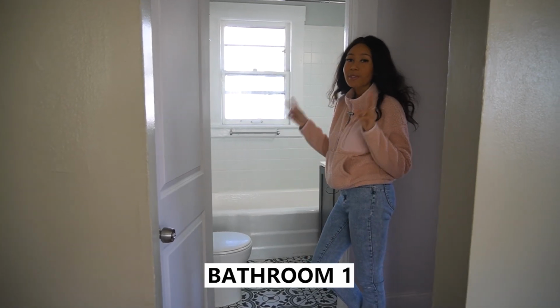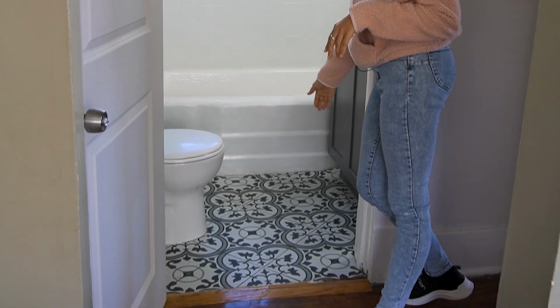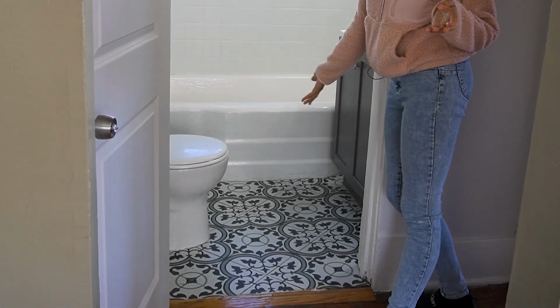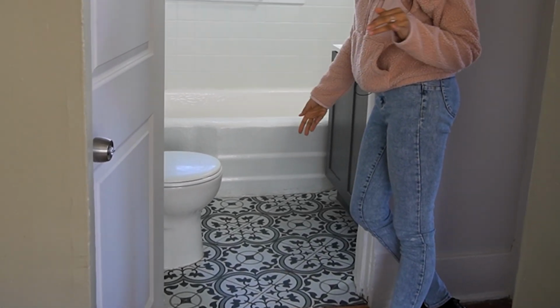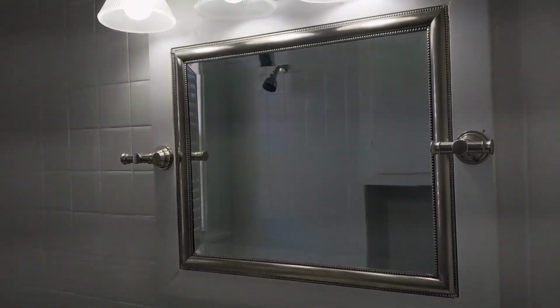I tried to bring some character back into the home using this historical looking tile. It was on HGTV and I got the inspiration. You've seen it all over the internet. And I think it turned out pretty cool. It's nice. And then we put in a new vanity mirror and a vanity light.